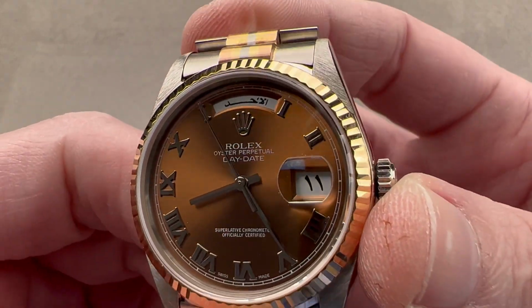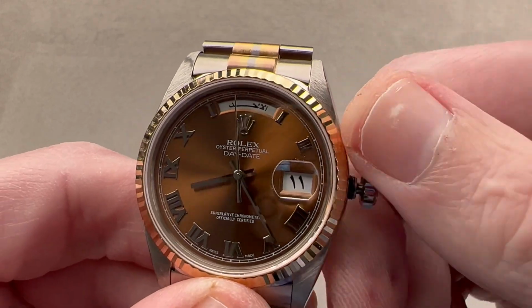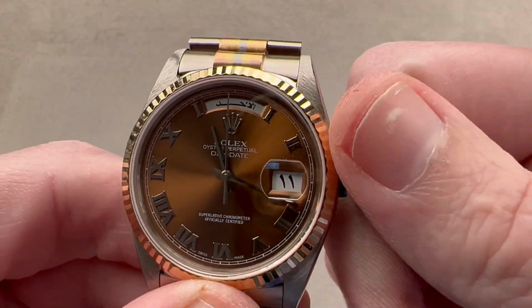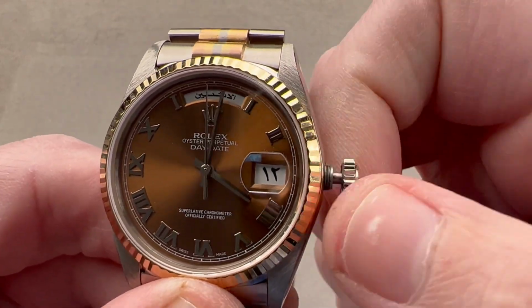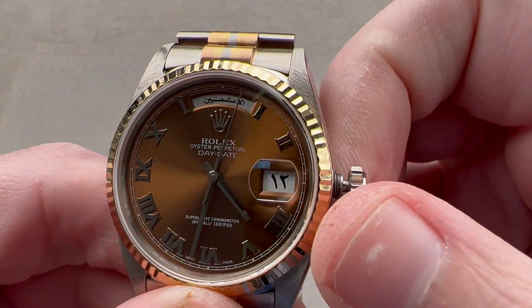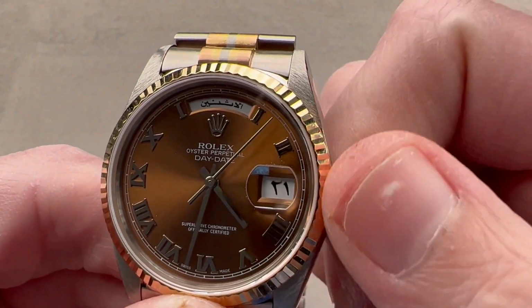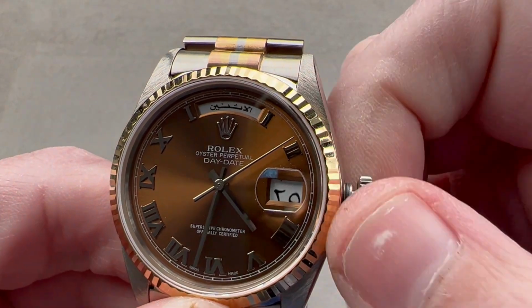There's a cyclops eye magnifier, so you can read that gorgeous Eastern Arabic date. And what we're going to do is we're just going to make sure we're not in the day change danger zone there. And I'll demonstrate some of those dates for you. This is a single quick set date. So you have the ability to quick set the date, though we wouldn't get the double quick set until 1988.